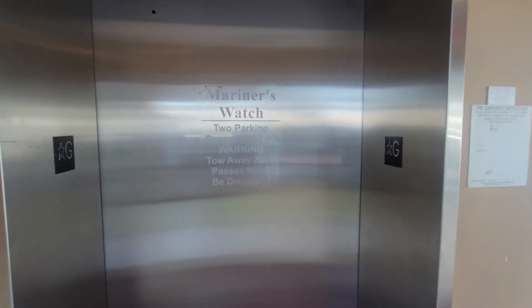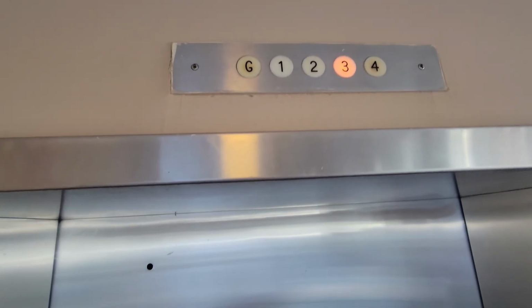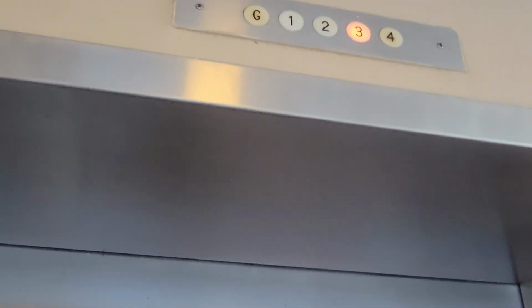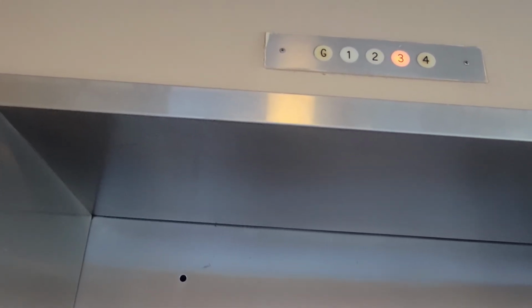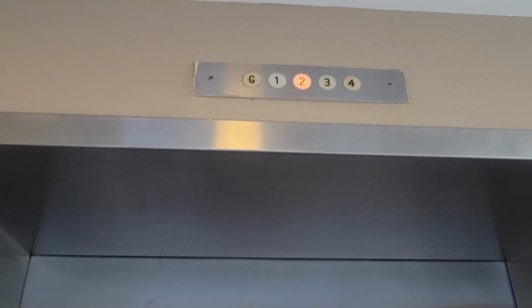Behold, this is the elevator at the Mariners Watch condominium in Ocean City, Maryland. It's a Delaware elevator. Like it. Sorry. Thank you, lady. That hydraulic motor is so cool.